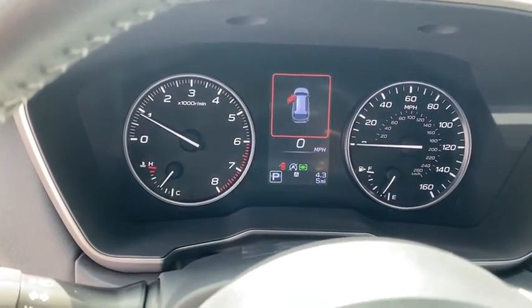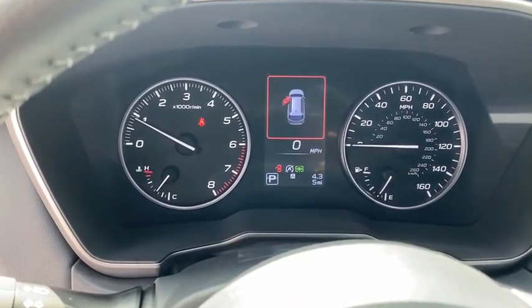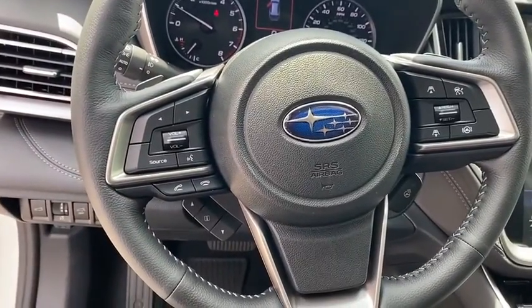keyless entry. This beauty is sure to make you the talk of the neighborhood, so call or drop in for a test drive today.